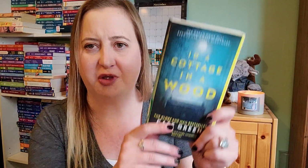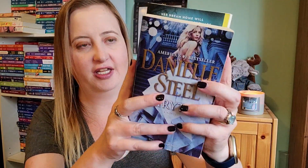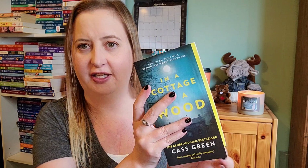And then this one just caught my eye, mainly because of the size of this book. So let me put it up against the Danielle Steel, for example. It's actually the same width, but it's this weird height. That's what drew me in. It says, In a Cottage in a Wood by Cass Green. I've never heard of this author before. Clearly somebody really enjoyed this book because the spine's really damaged.